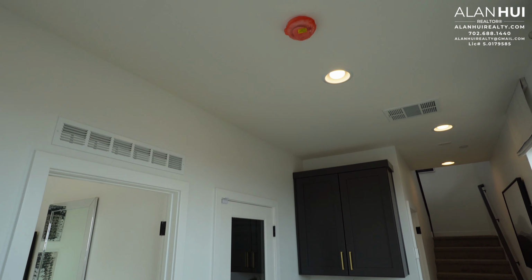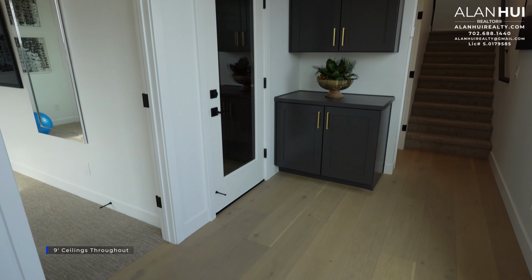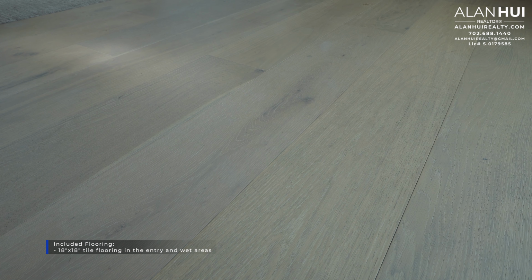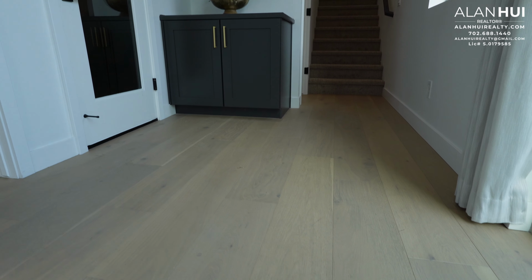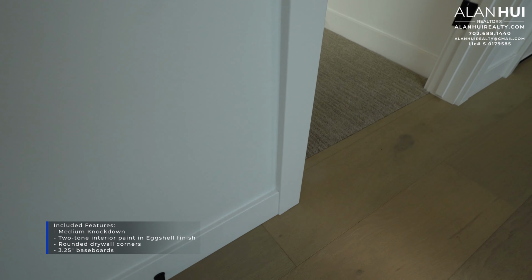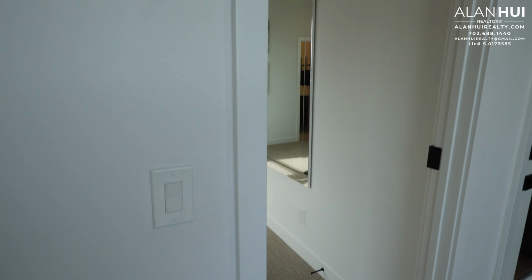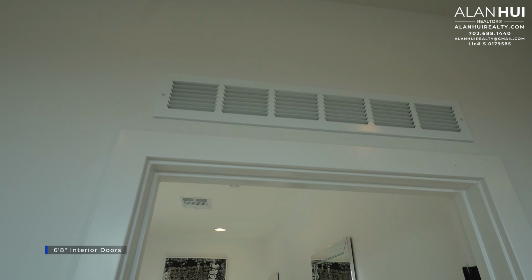As we step into the foyer, we are greeted by 9-foot ceilings throughout this home. The included flooring that comes with this home is an 18x18 tiled flooring at the entry and all wet areas. The flooring in this model home has been upgraded to engineered hardwood. The included features that come with this home are a medium knockdown drywall texture, two-tone interior paint in eggshell finish, rounded drywall corners, and 3.25-inch baseboards. This home will also come with 6-foot 8-inch interior doors. There's a transfer grill above this room.